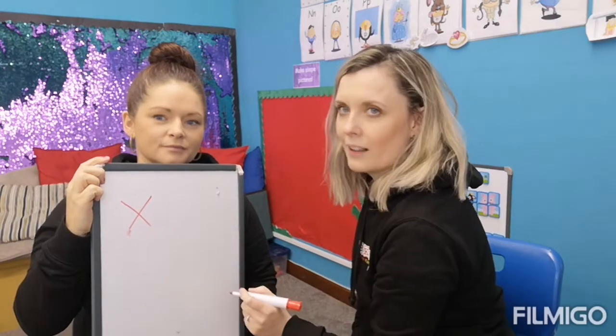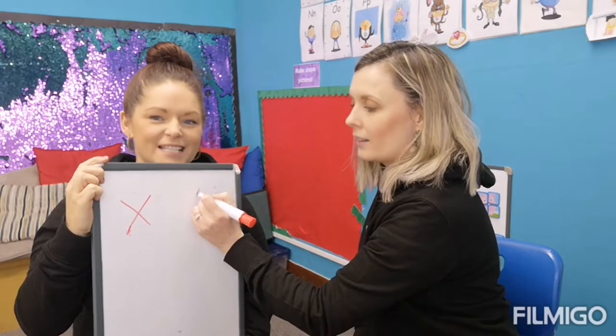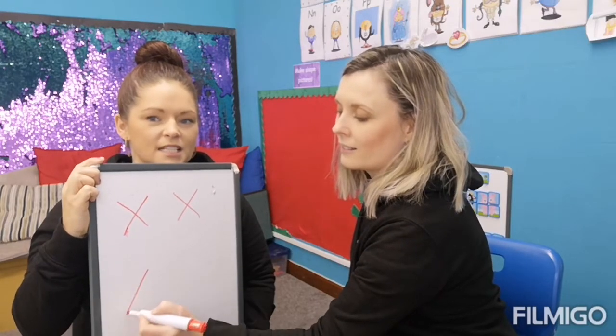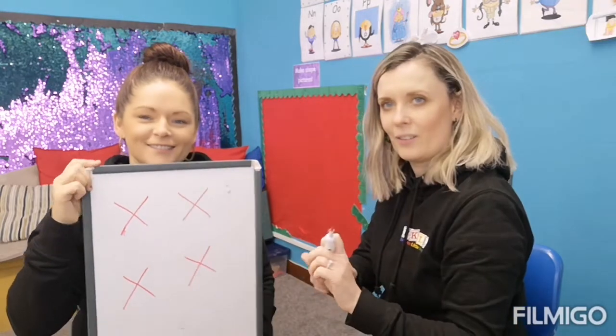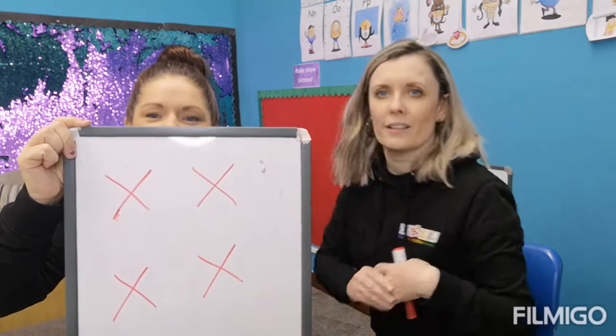Oh dear, I'll have to do it again. Smudged it. So you ready? And we go. Now, even if it's smaller capital, it's the same. So I'm going to do four of the same. Ready? And the last one. And there we have it. We've got four X's. Yay. Which are probably still no neater than my last ones. But anyway.